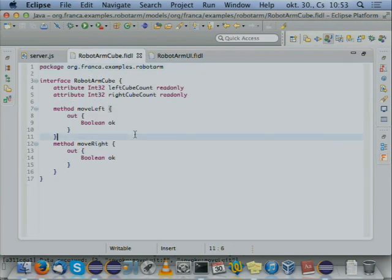Then we have this other interface, which is also pretty simple. This is for the cube packing. We are counting how many cubes are on the left and how many on the right, and then we have two operations, move left and move right.